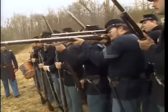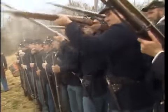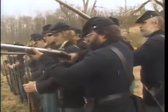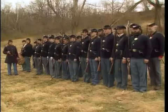Companies can give fire in a number of ways. For a constant, sustained fire, they fire by file. Cease fire. The company also has a 1-2 punch that kicks like a mule.